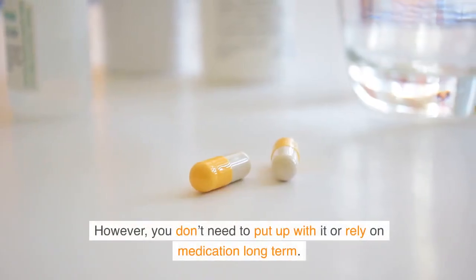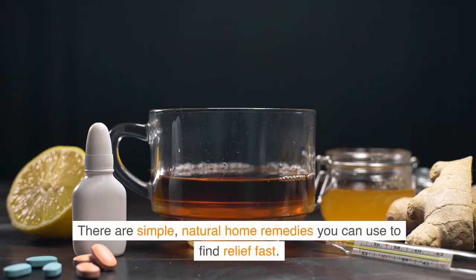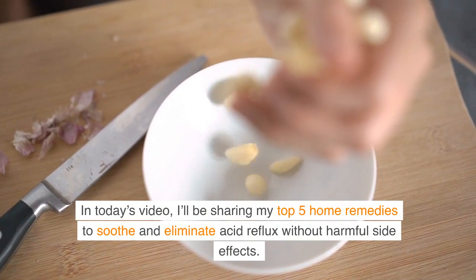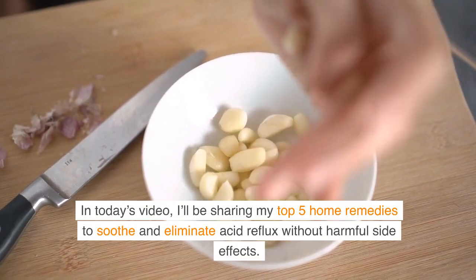However, you don't need to put up with it or rely on medication long term. There are simple, natural home remedies you can use to find relief fast. In today's video, I'll be sharing my top 5 home remedies to soothe and eliminate acid reflux without harmful side effects. First is baking soda.